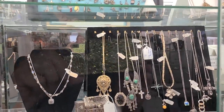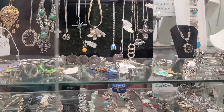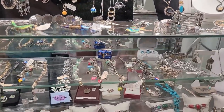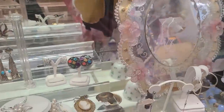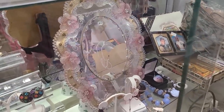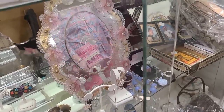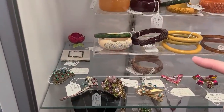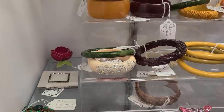Antique. Venetian? Antique what? Murano. It's an antique Venetian Murano table top mirror. I'm reading upside down. Wow. So that's Murano. Oh, that's gorgeous. Pretty elaborate, that's for sure. What you got here? Oh, look at that. That's a Bakelite in green. Is that the tag for the green one? No.